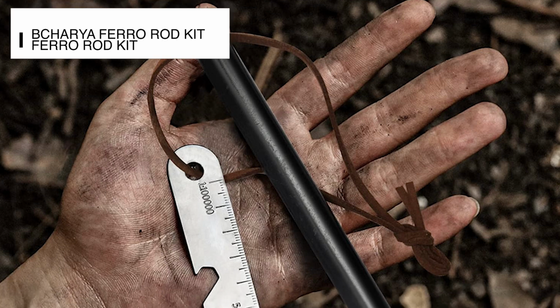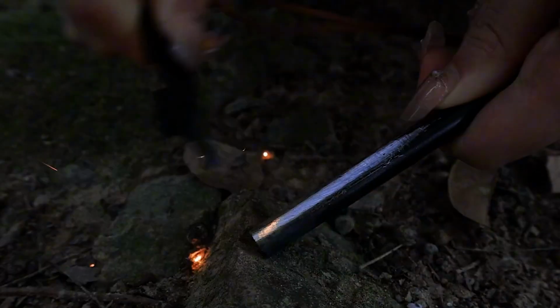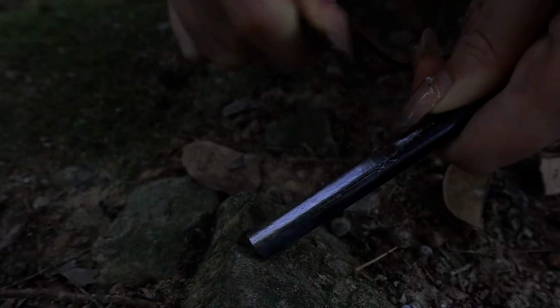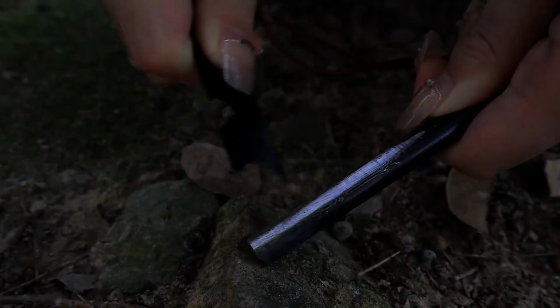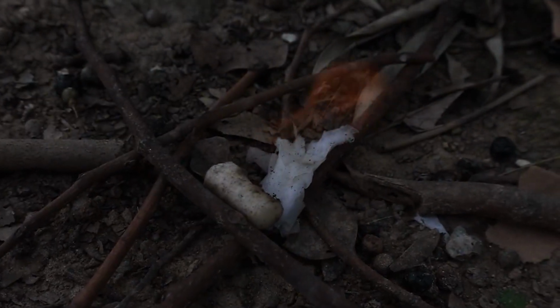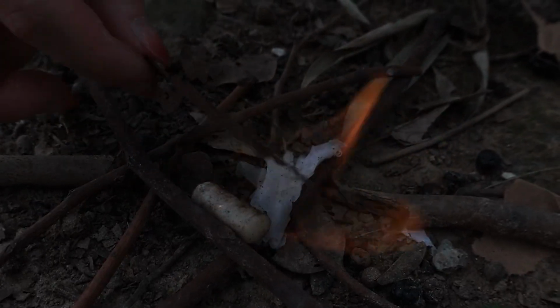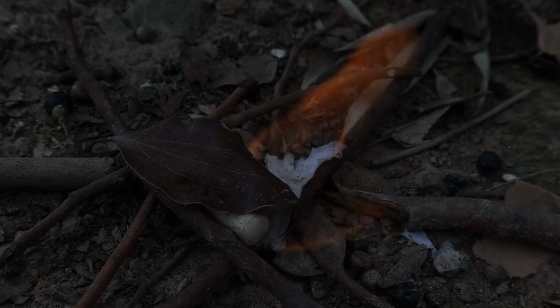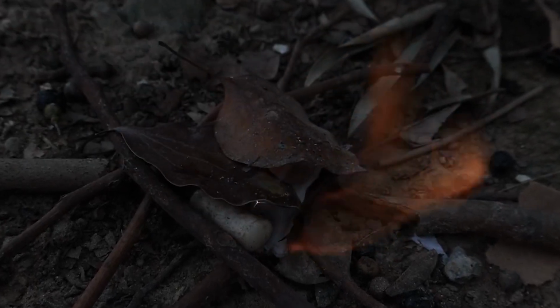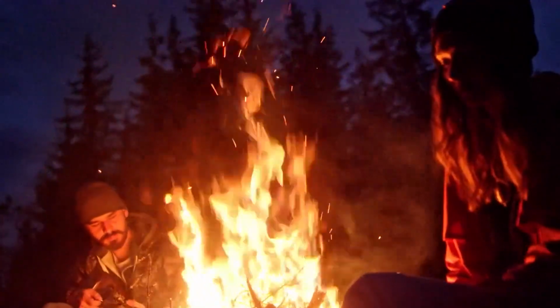Next is the Bcharya Ferro Rod Kit, which delivers unmatched value and longevity. It comes with 2 oversized ferro rods, each capable of over 20,000 strikes at 5,500 degrees Fahrenheit. The included 6-in-1 multi-tool striker functions as a scraper, map scale, wrench, and even a bottle opener. With wax-infused tinder tabs and ropes, this kit ensures you're always ready to spark a fire, no matter the weather or altitude. It's a rock-solid choice for both solo adventurers and group outings.